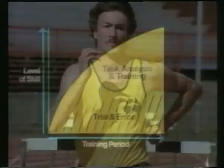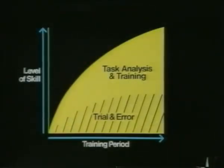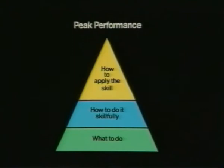These levels of skill can only be achieved by a clear analysis of the task and a gradual and thoughtful approach to the training process. Learning by trial and error is far less effective. The learning of a skill should follow this basic progression.